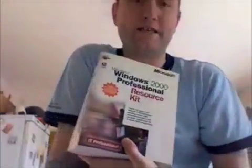And this book as well, this was a good book when I was doing my MCSE. The MCSE is a very, very hard course to do. I mean, I did it quite a while ago, so it might be completely different now. This book on Java, that was quite a good book. That was just an off-the-shelf book.